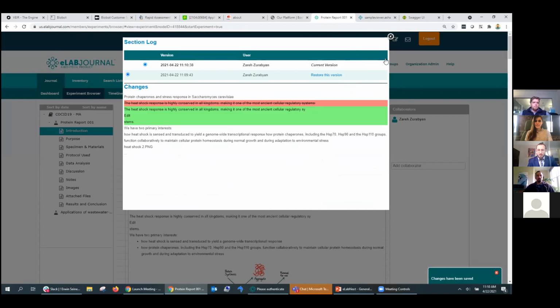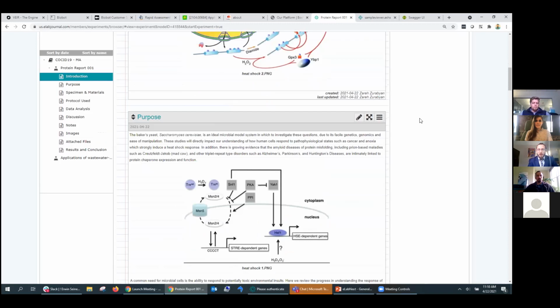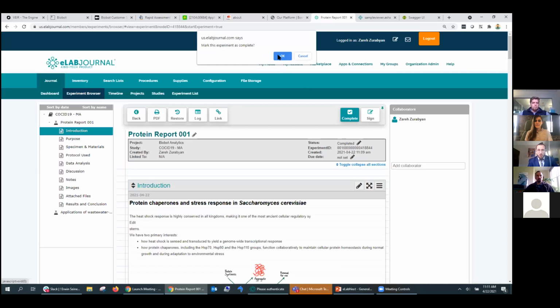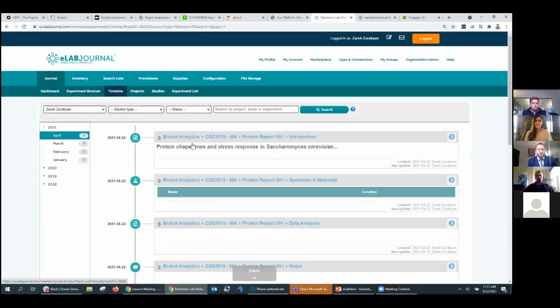So every single section will have its own history over here that you'll be able to track, and the overall experiment will have its log as well. So everything is being audit trailed in the system. So I'm not ready to sign off on this just yet because I want to go to my timeline and see what else is going on.